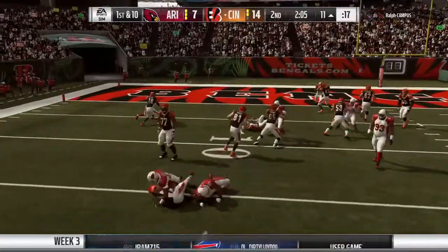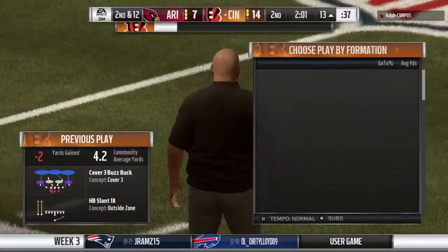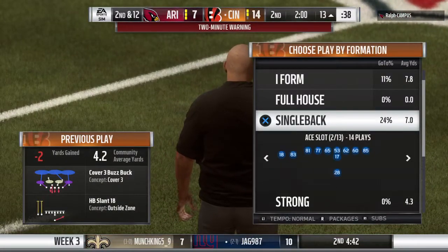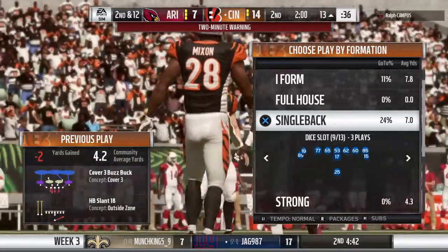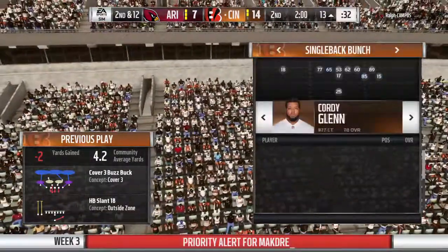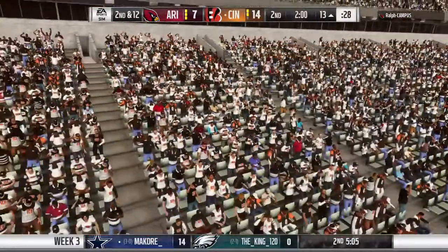They don't need to run another play here before the 2-minute warning. Let's see if they do it anyway. Mixon with a first down carry. And they'll lose yardage here. They go backwards to the 13-yard line. It's a loss of 2 there, bringing up second down. 2 minutes to go here in the first half. We'll come back to Cincinnati after this.